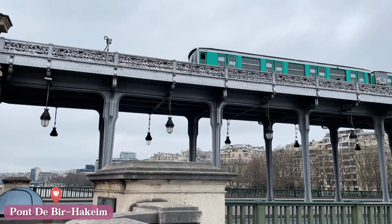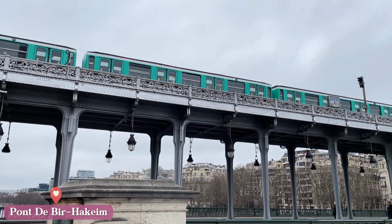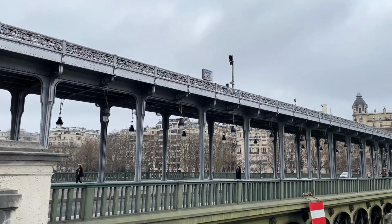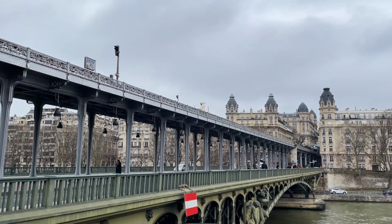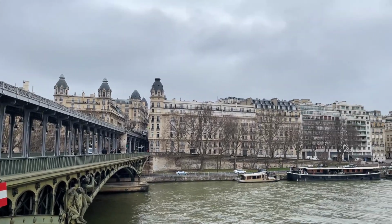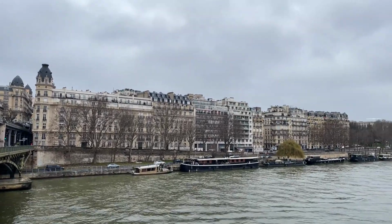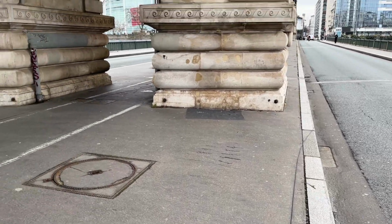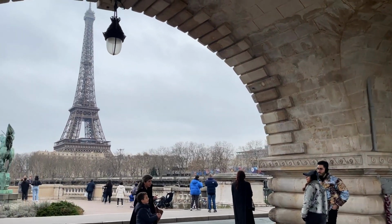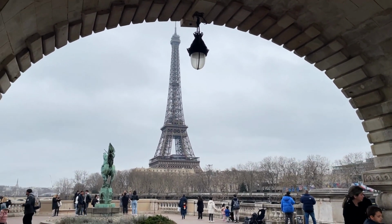Pont De Bir-Hakeim is another bridge that offers beautiful views of the Eiffel Tower. Named after the Battle of Bir-Hakeim in World War II, it is flanked with Art Deco lights and impressive iron sculptures. One interesting thing about this bridge is that it has 2 levels. The top level carries the metro, and the lower one is pedestrianized.